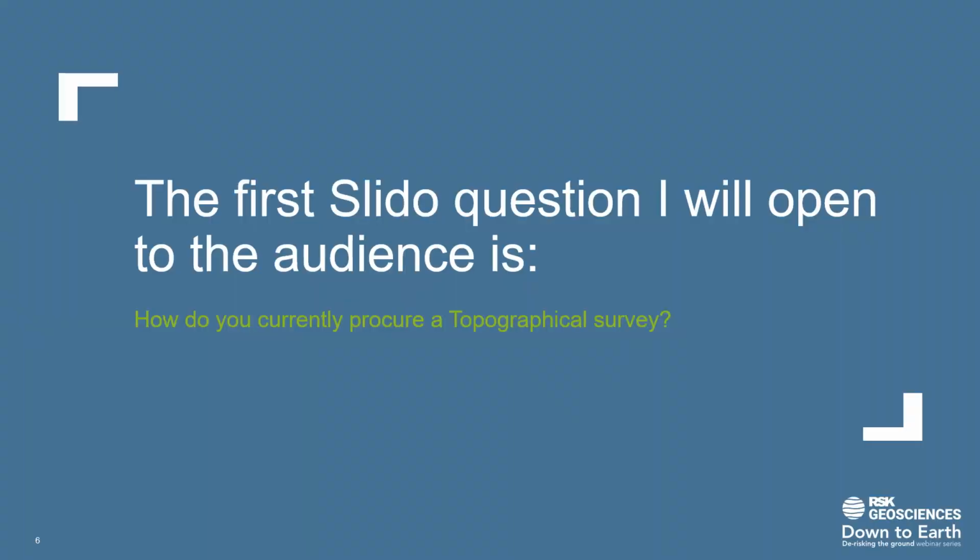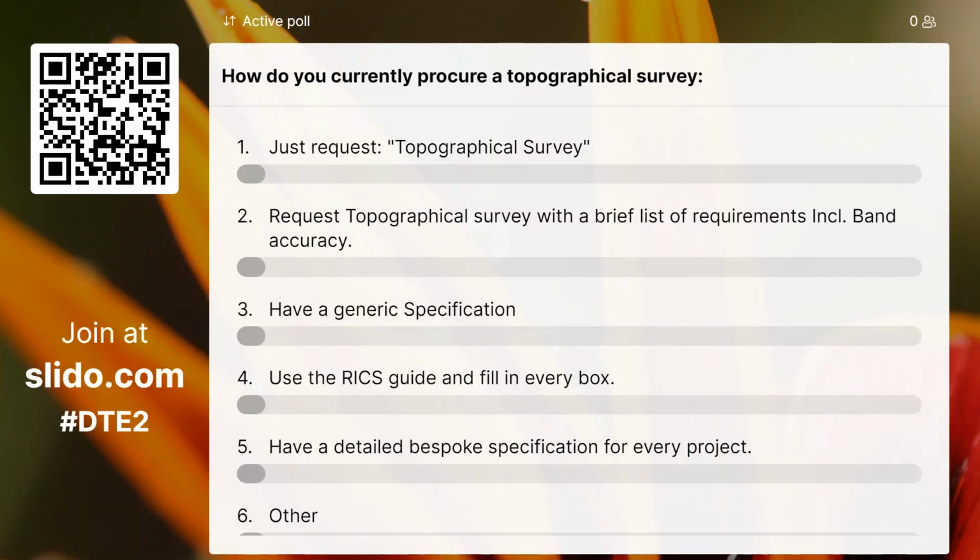So the first question I will ask, and the question will come up when I change slides, is how do you currently procure a topographical survey? So I'll just give the audience 30 seconds. If people could click on and let me know how you currently go about procuring surveys, that would be very much appreciated.